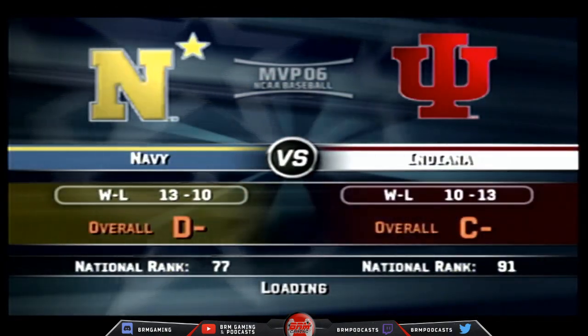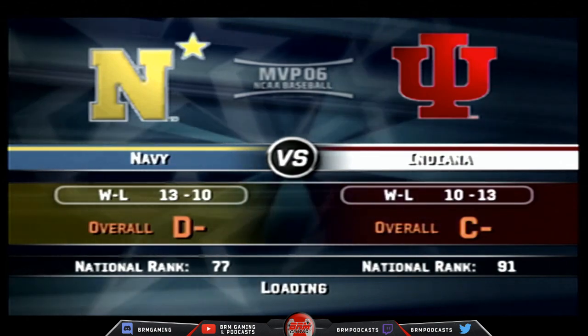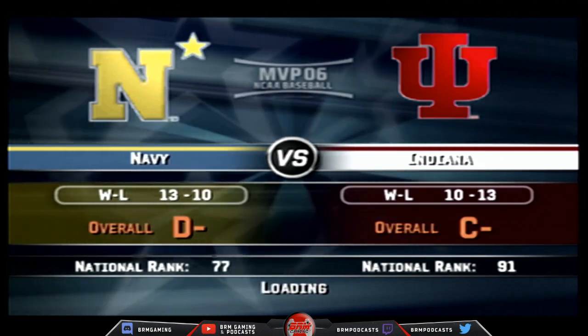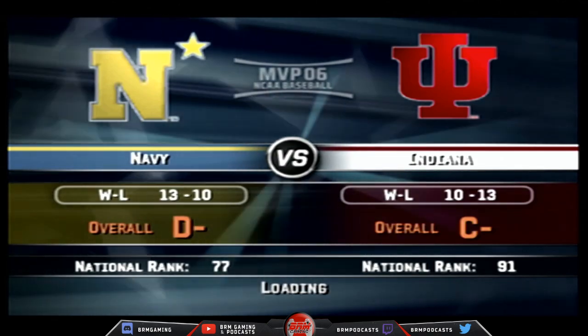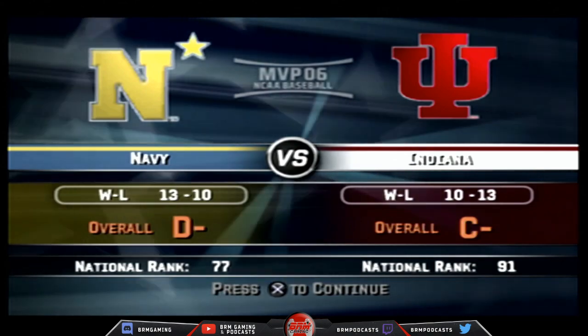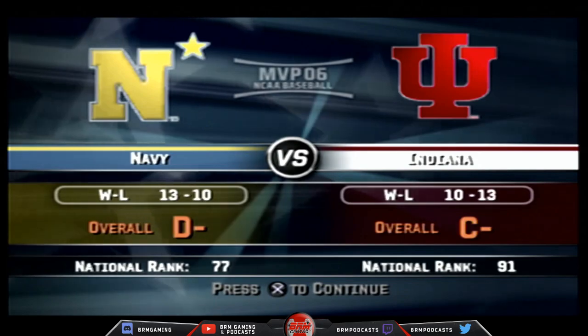Welcome to all you baseball fans. This interconference matchup features the Navy Midshipmen and the Indiana Hoosiers. Navy is 13 and 10 for the season. The Hoosiers are 10 and 13 this year.